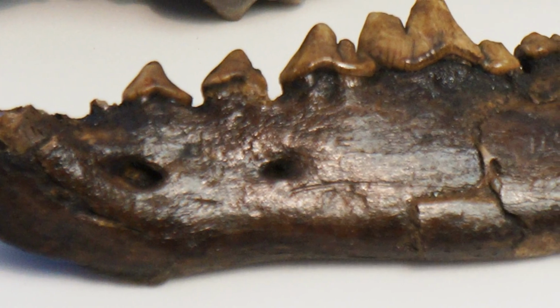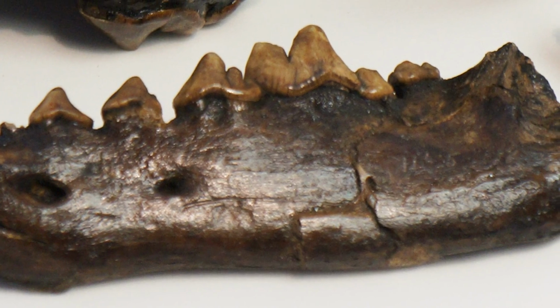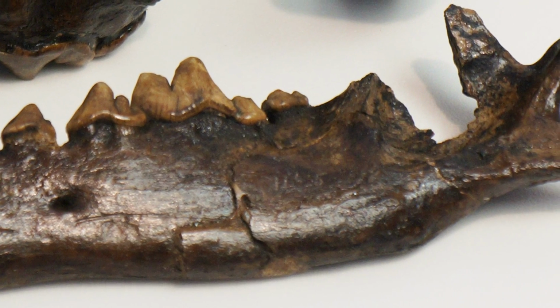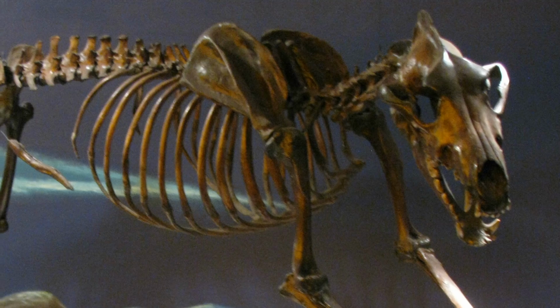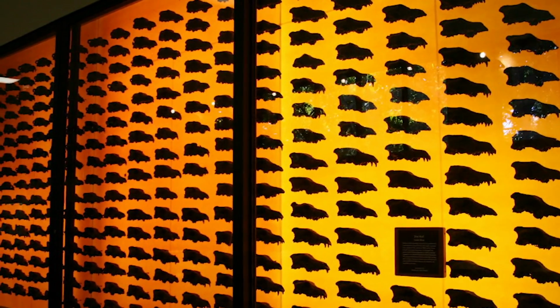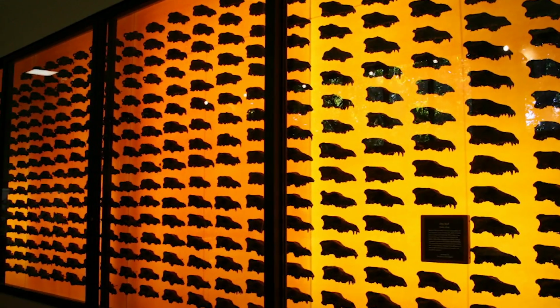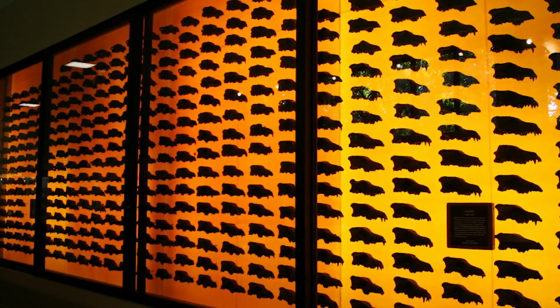The first remains of what would go on to be called the dire wolf were found in the 1850s. The first specimen was a jaw with cheek teeth still embedded in the bone from Indiana. Dozens more specimens would be found and named in the half-century that followed. It wasn't until the 1910s that the dire wolf remains coming out of the La Brea tar pits of Los Angeles showed that all previous finds were of the same type of animal.